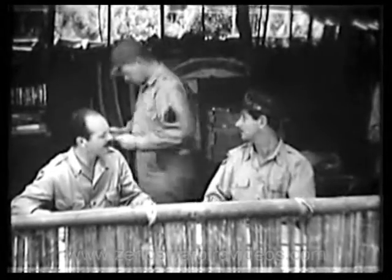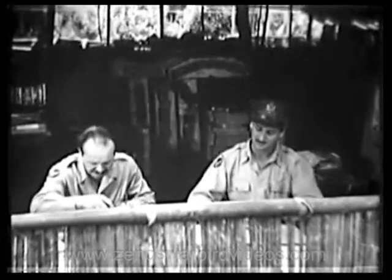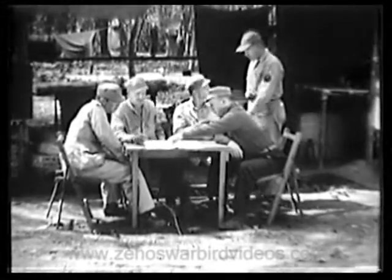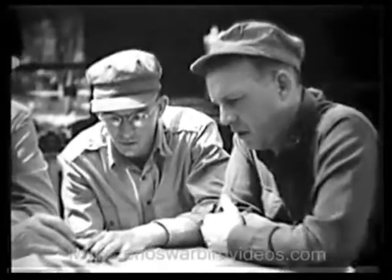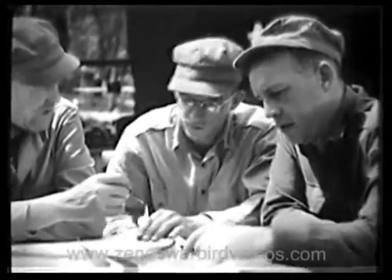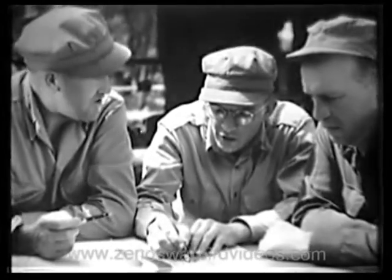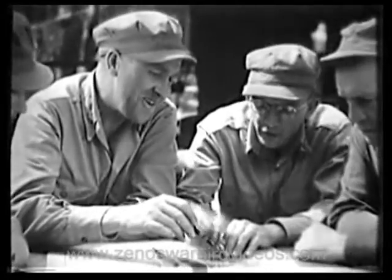The stills are then taken by messenger to headquarters of the Chief of Staff. The Deputy Chief of Staff goes over the photographs with his G2 and the Air Liaison Officer. Plans are made for air action against the targets at Myitkyna in cooperation with ground forces advancing toward the city.